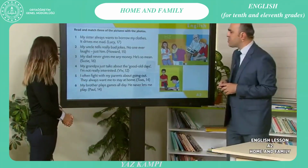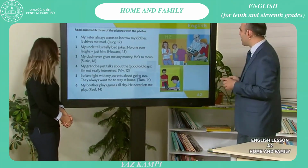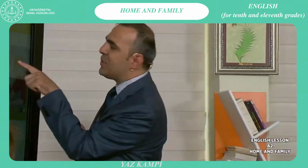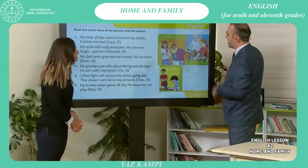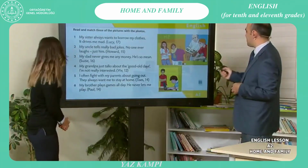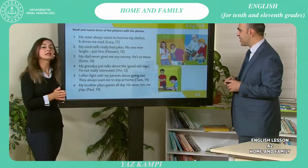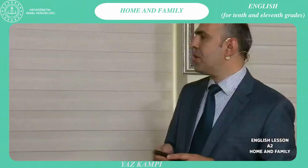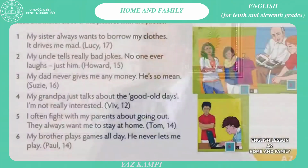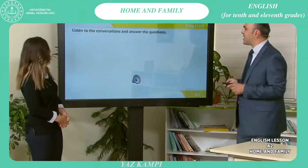Okay. Next one. My grandpa just talks about the good old days. I'm not really interested. I think the answer is this, because a sweet grandfather is trying to talk to his grandson, but look at his face. He looks so bored. Yeah, it should be this one. And fifth one, I always fight with my parents about going out. They always want me to stay at home. Again, I can't see a picture for this. And let's read the last one. My brother plays games all day. He never lets me play. I think this one. Look at his face again. Okay, so let's move to our next activity.